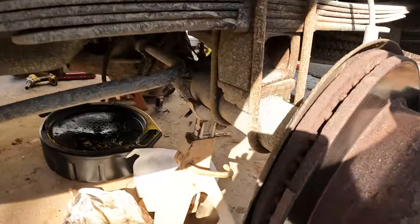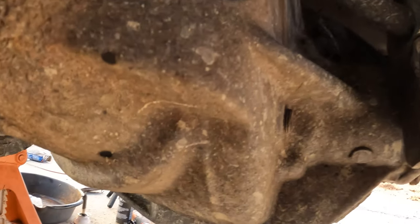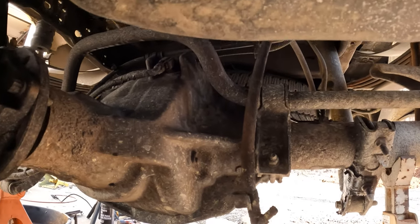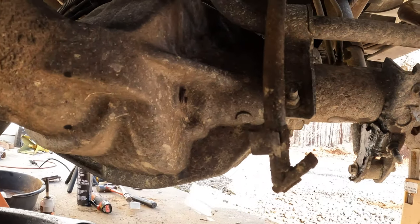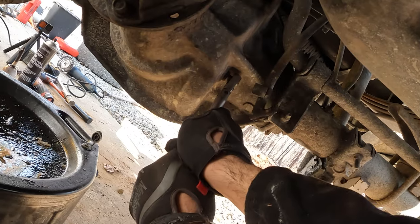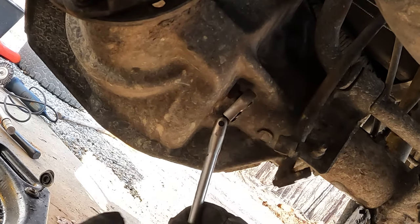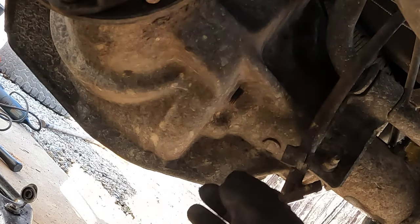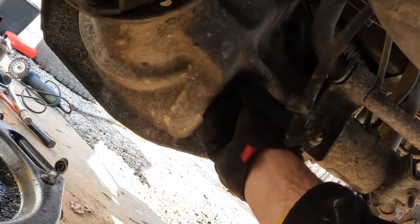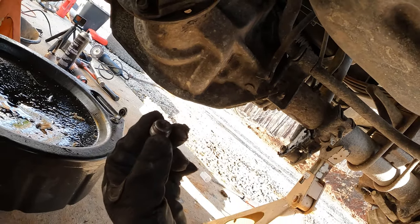Let me show you where the filler is on this thing. So, right there. And I think it's a 3/8 ratchet. Yeah. Alright, want to clean that plug off.